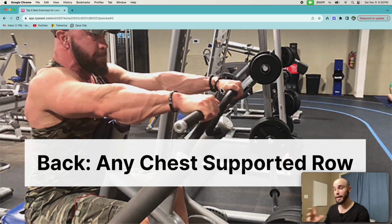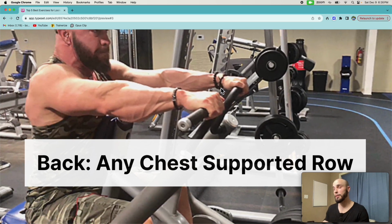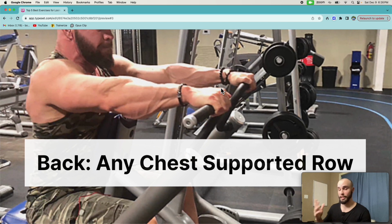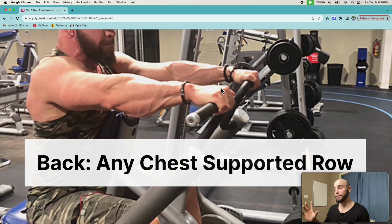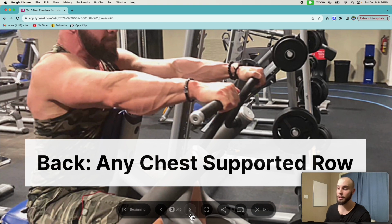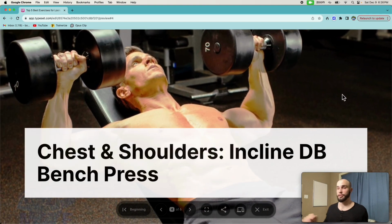Every single time I go to do back, I'm on the chest supported row machine or any other chest supported row like a T-bar row or any sort of up to down chest supported row, almost like a pull down, right, that I can find at any other gym, because I know that I'm going to completely eliminate the possibility of me cheating and really dial in my form and target the middle of my back, upper back, as well as the lats. So chest and shoulders.